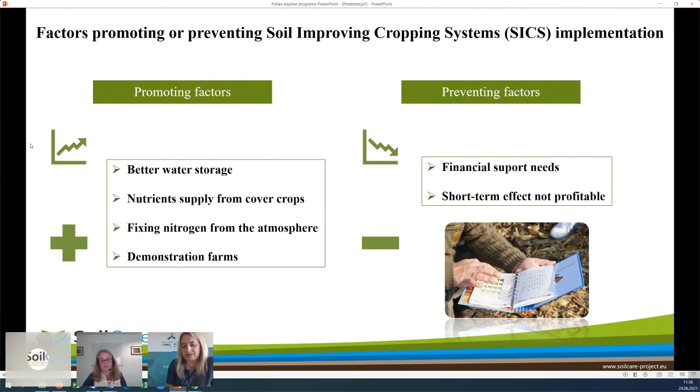They recognized that the tested treatments had a positive effect on better water storage and on nutrient supply from cover crops fixing nitrogen from the atmosphere. They also pointed out that demonstration farms connected with mushroom producers in this region are very important to show how recycling organic matter, how recycling waste spent mushroom substrate applied into the soil over a longer period of time, had a positive effect on soil quality, structure, and biodiversity.